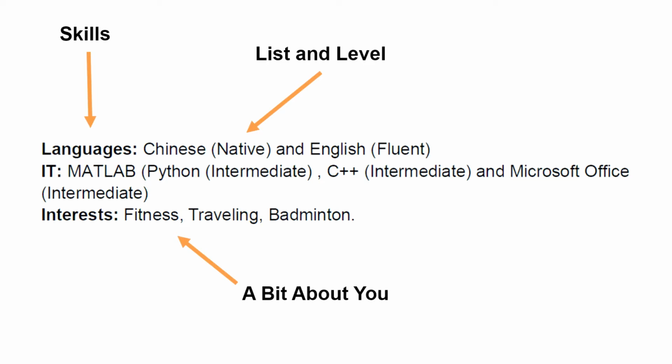Sometimes in another role, when we were hiring for developers, front and back end developers, software engineers, students would list out 10 or 15 different coding languages. They didn't know that many languages. Right, and then interests are just something a little bit about you.